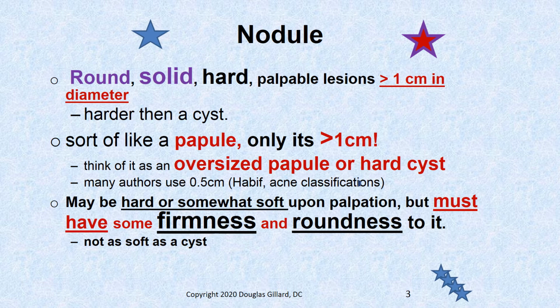Those are important terms, because the thing people confuse this with is a cyst. A nodule can be soft, but it's not boggy or squishy. When you poke into it, it doesn't spring back, like a lipoma does. A lipoma is squishy, and you can roll it and it's boggy. But a nodule is harder than that. So think of it as an oversized papule or kind of a hard cyst-like thing. But I shouldn't say cyst, because a nodule is not a cyst, like a lipoma is. It may be hard or somewhat soft and round. It must have some firmness and roundness to it.